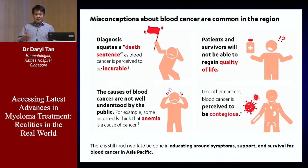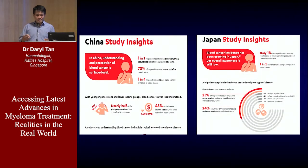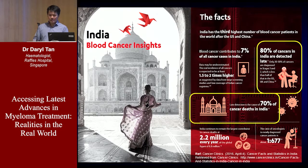And in developing countries, as a result of this misconception or unawareness of what blood cancers are, this led to very late diagnosis for many patients with multiple myeloma, with detrimental outcomes. So it is very, very important for the public to know what blood cancer is, what multiple myeloma is, and also for patients to know that you are not alone.